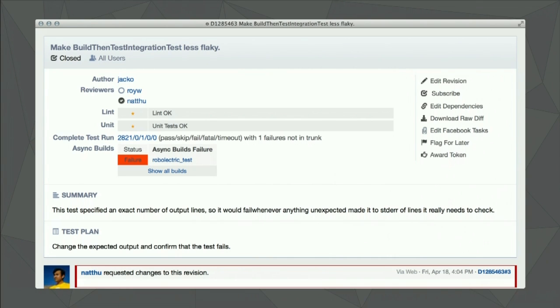Now, you don't have to use Fabricator. There's a bunch of open source things that do this, even paid companies. GitHub has a way to review if you have the pull request model. We're partial to Fabricator, not just because we wrote it, but because this is one killer feature.